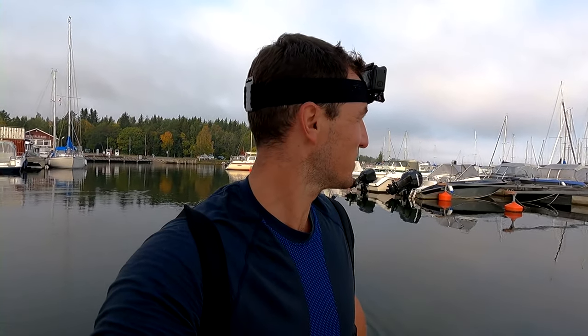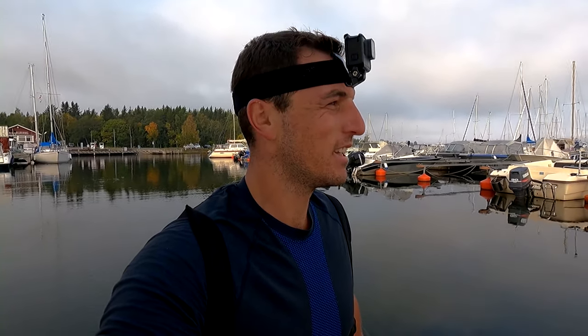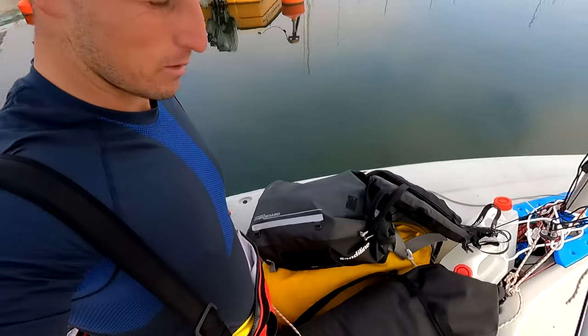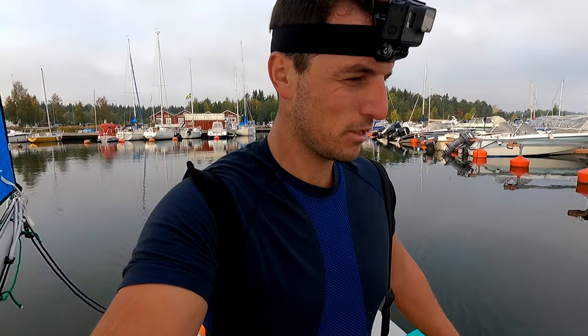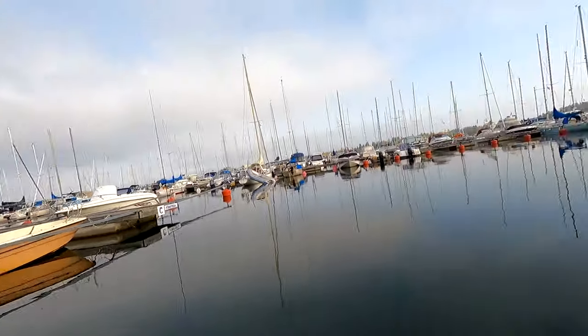Slowly sailing out of this marina. There's even a little bit of sun, which I wasn't expecting, but the fog kind of went away. I have too much stuff on this boat. This boat is way too small for all this stuff, but it's good because you can put it on the roof of the car. We'll see how it goes.